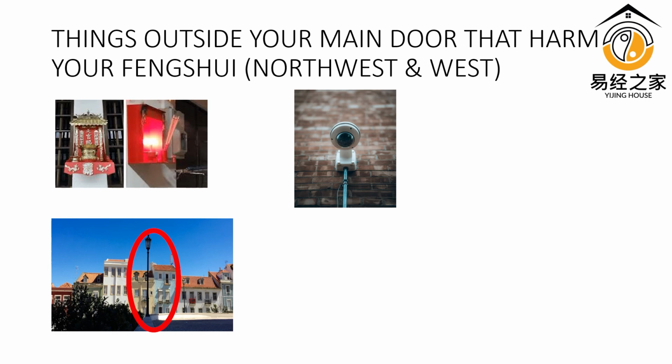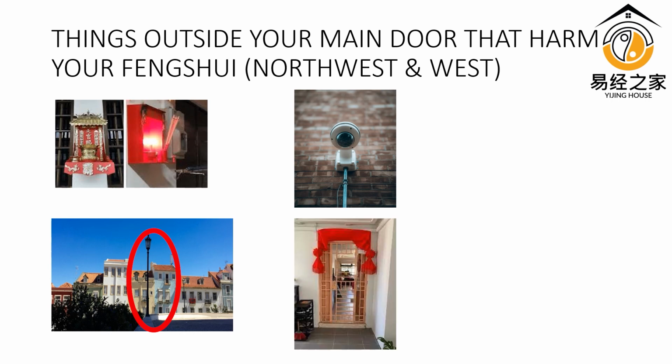Next, this is quite common as well, and getting more and more common nowadays: CCTV. If there's a CCTV facing your main door, this is no good. And for Chinese New Year, some people like to hang a red cloth over the door, and if this is your neighbor's door facing your main door, it is definitely no good. But if it's just hung for Chinese New Year purposes, normally they keep it after the Chinese New Year, so it's not too bad. But there are also people who hang it all year round. Then it will definitely be not good for your house feng shui.